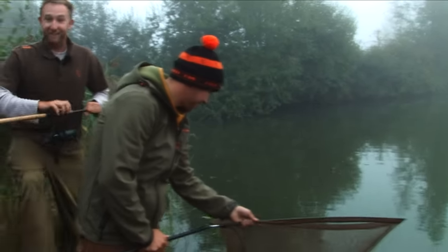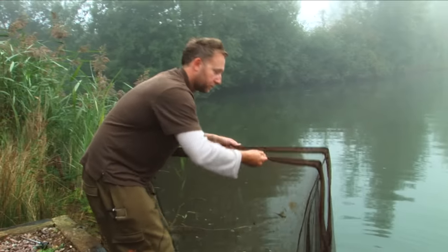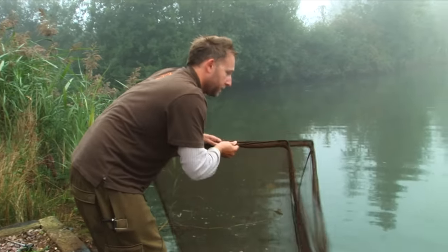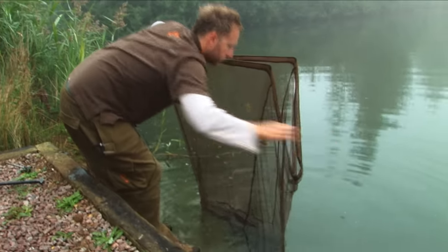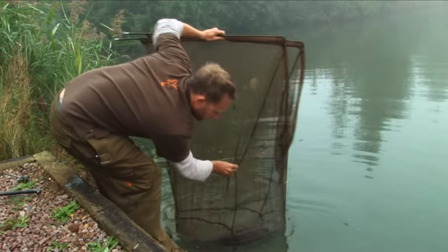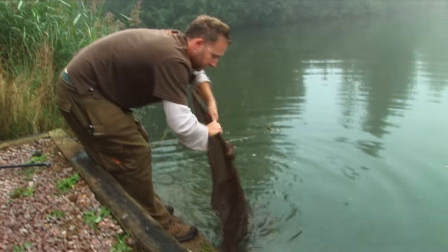Right, where's my saddle? I'm taking him for a ride. Well, this is the fish we just landed. Lewis has got hold of the rod. Just clap the net down. Make sure that line's coming out there. Just roll the net up.